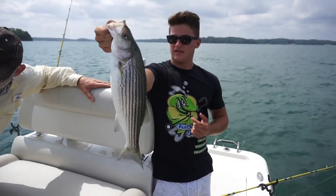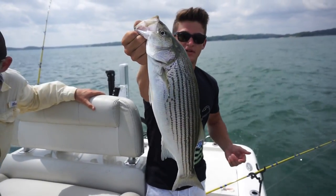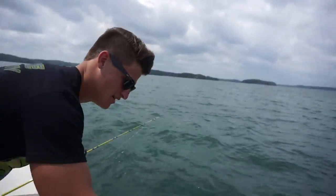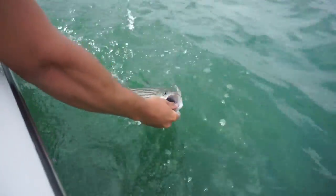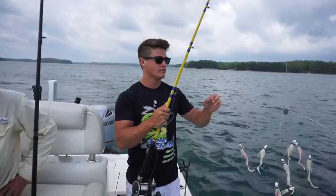So there's a second fish. It's about the same size as the last one. Nothing really big. I was really hoping we were going to get in some like 20, 30 pound stripers. But guys, the weather today was just not the best. It actually ended up raining on us, so it was just horrible.